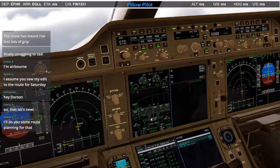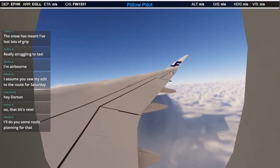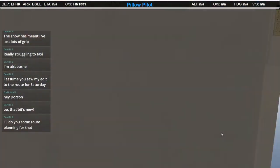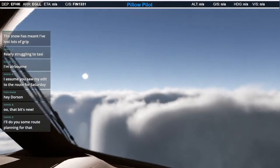That'd be good fun to try and work out a little route. I just thought it might be good fun. Got a bit of time on that day. Do use our Helsinki as sort of a fuel stopover point for the rest of the route. Might be quite good fun.